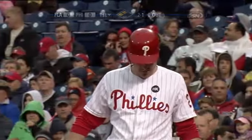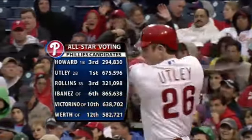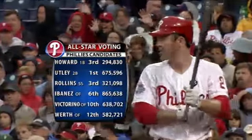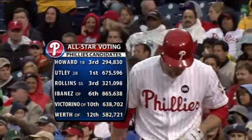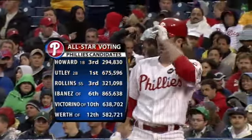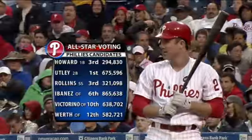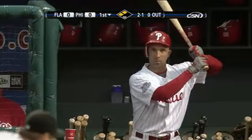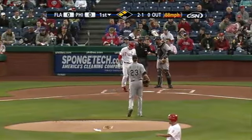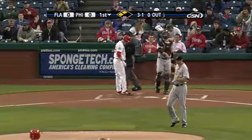Well, Chase, as numbers were released today from the All-Star balloting, is first among second basemen. 675,596 fans have voted already for Chase. Ryan Howard's 3rd. Jimmy Rollins is 3rd. Raul Ibanez is 6th right now in the voting. So hopefully he'll climb up, because you know he is as deserving as any outfielder, if not all others in the National League. And it's 3-1 to Chase.